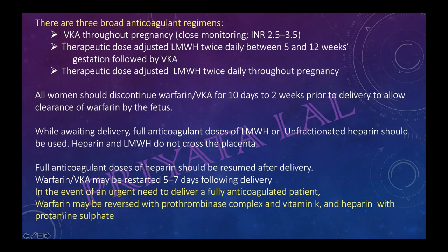Okay, so if the patient is on warfarin and you have to deliver her, in that situation you have to do reversal of anticoagulation. So for reversal, if the patient is on warfarin, the things that are used are prothrombin complex, okay, and vitamin K. But if the patient is on heparin and she lands up for delivery, then you have to reverse this, and the antidote or reversal for heparin will be protamine sulfate.